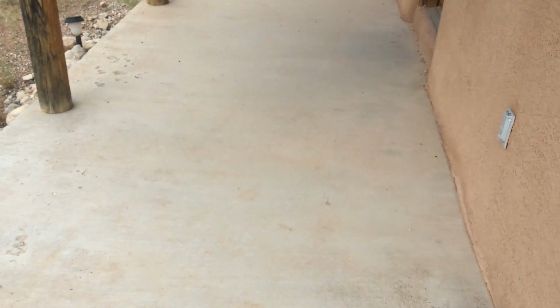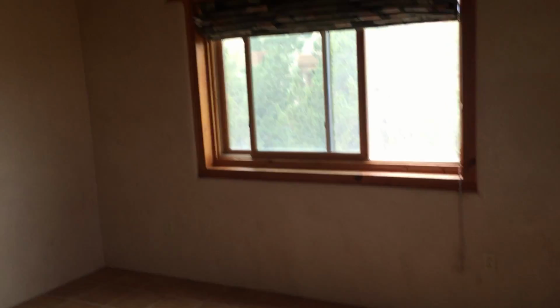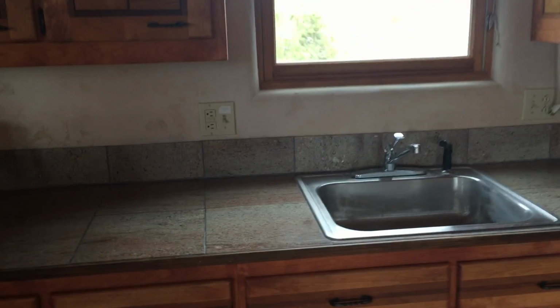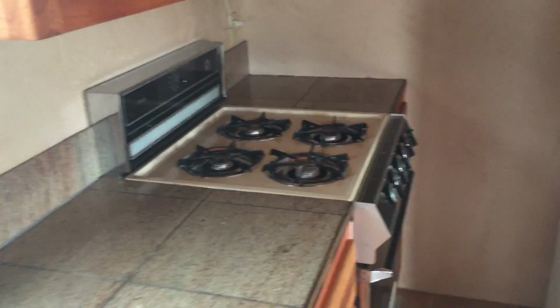So the guest house has this patio. And you come into a very pleasant space. Nice tile, gentle colors. A pretty decent little kitchen for a guest house. Granite tile. An old gas stove. Fridge. And some funky cabinets. But they're not bad.